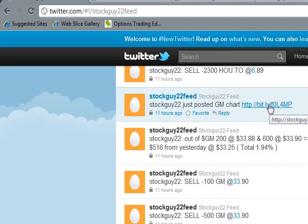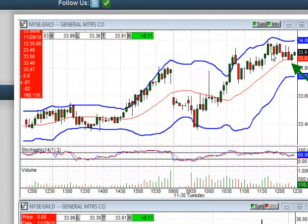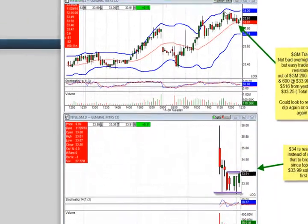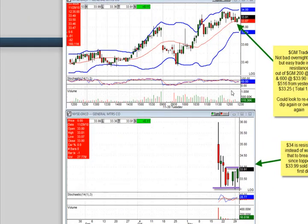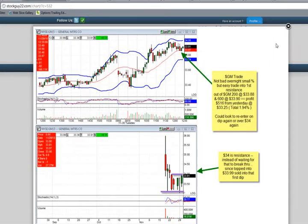And there's the updated chart. So I actually had sold because it had failed to break 34. So it was just a nice overnight trade, hit into my resistance, so I bought at support, sold at resistance. Pretty easy type of trade, and it was a nice little trade overnight.